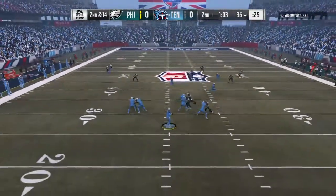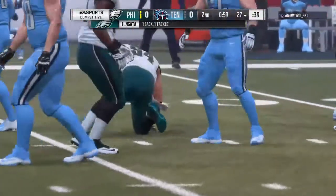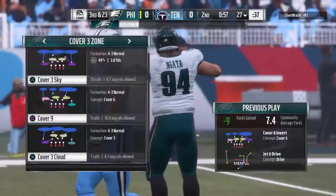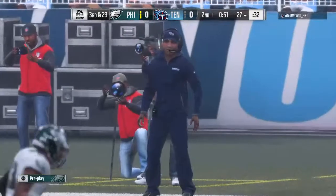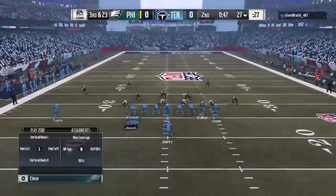To throw Mariota. And the pressure gets to him again. Haloti Ngata in there to get him. And this pass rush strong now. That sack's on back-to-back plays. Mariota will need a big play after the sack as the Titans come up 3rd and long.